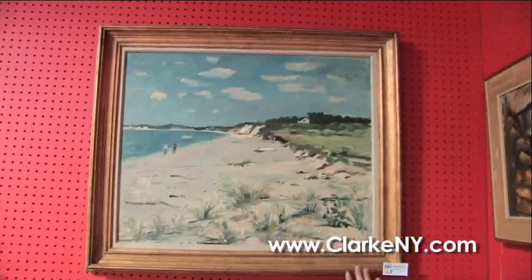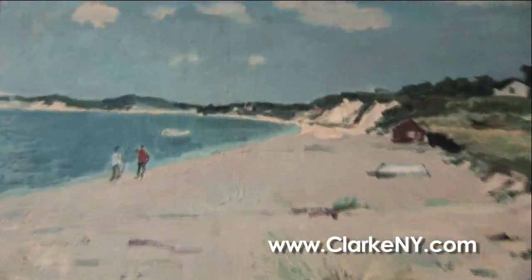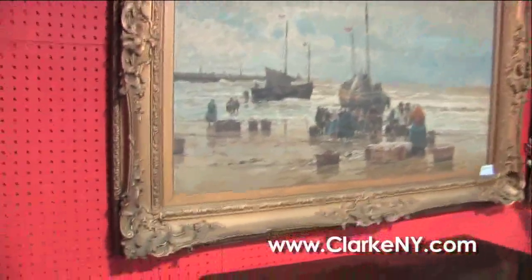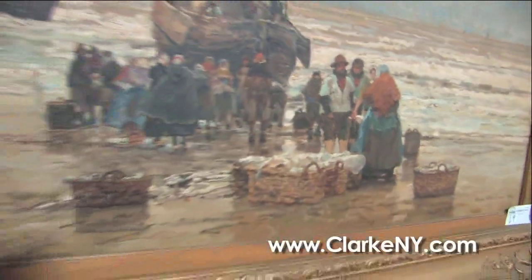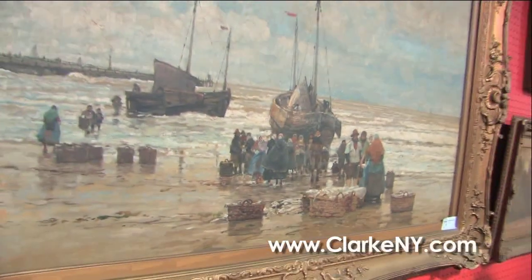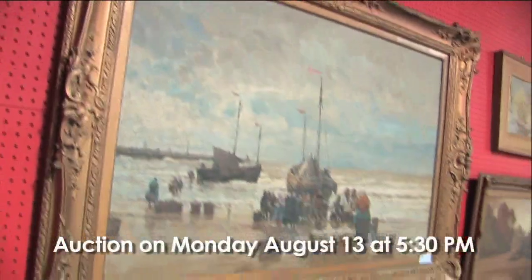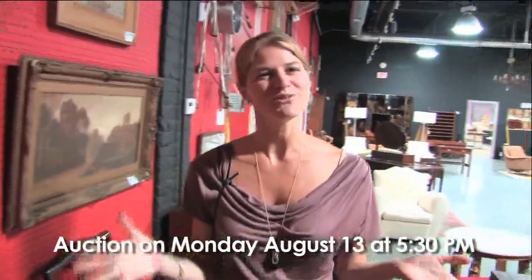We have a beautiful beach scene by well-known Russian artist Nikolai Tchaikovsky, estimated at $1,000 to $1,500. We will finish up here on this great Hans Hermann, also beach scene. But you can see a boat about to depart, a German landscape, estimated $1,500 to $2,500. I think it's one of the best paintings in this auction. So as usual, there are a lot of things to see, and we hope to see you Monday evening. Thanks.